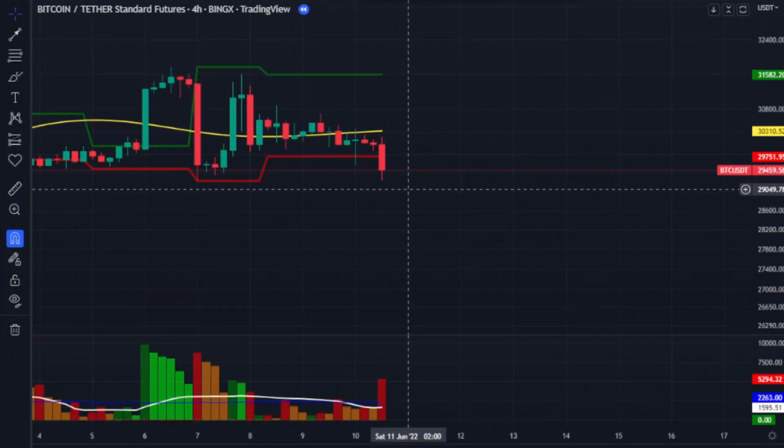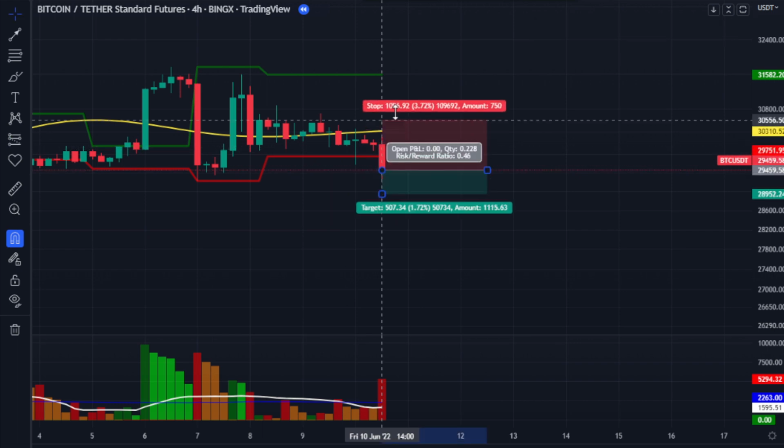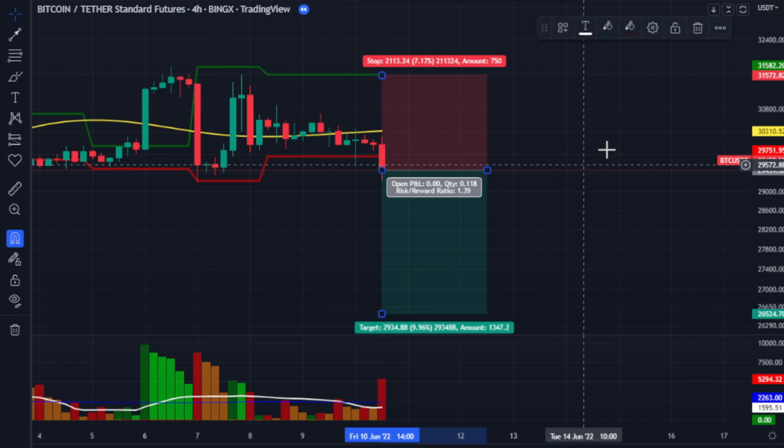Here we have a valid example of a short trade. As we can see in this candle, it is breaking the Darvas box line, which is the red line. So we set our stop loss at the green line of the Darvas box and wait for the price to develop to take profit of 50% of the trade.